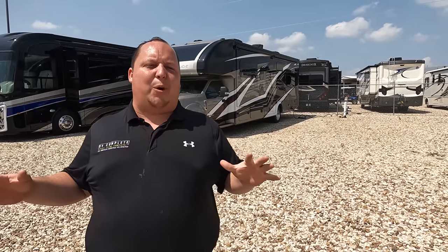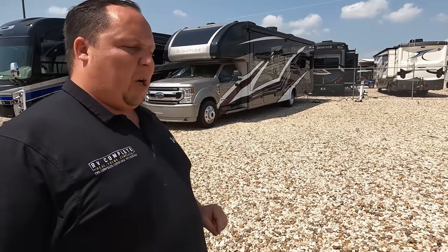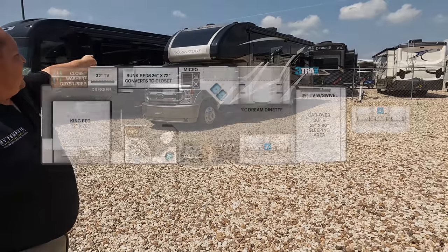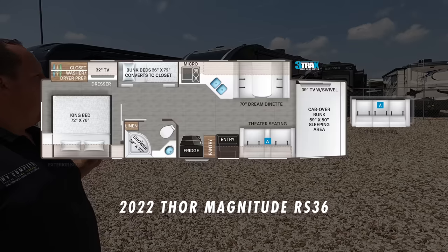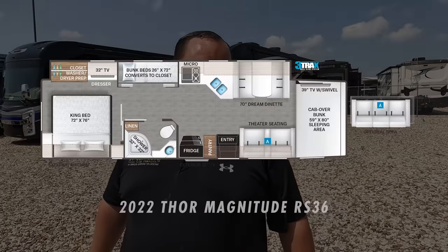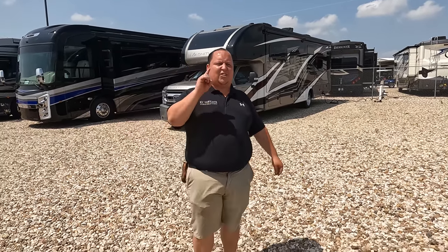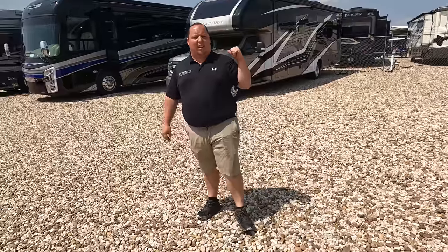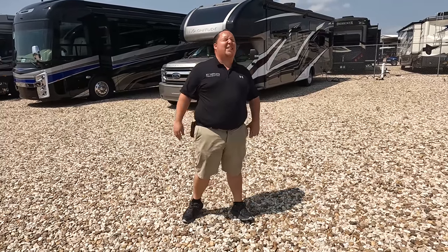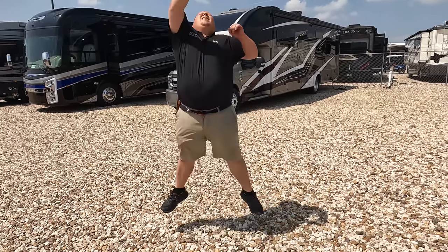Today, I am super excited. We are taking a look at an awesome Super C motorhome that gives you 4x4, outside kitchen, and has bunk beds. This is the all new 2022 Thor Magnitude model RS36. We are gonna take a look at the outside features first, then the inside features, then we're gonna give you three things we love about the Magnitude and three things we dislike about it. We're starting in 3, 2, 1.